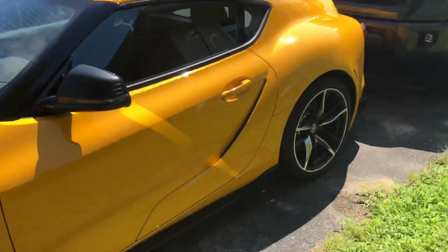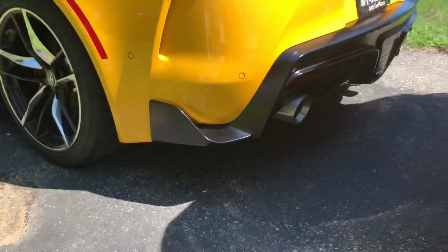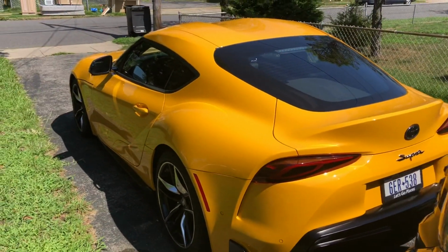Different wheels. I like it. Little diffuser action down here. Not bad. I love the rear end look of it. It's got a nice look.